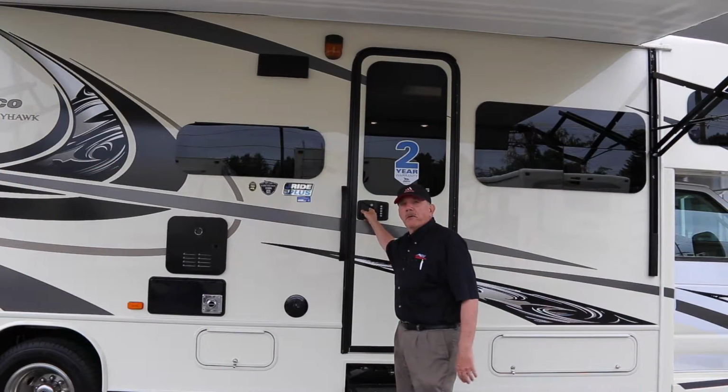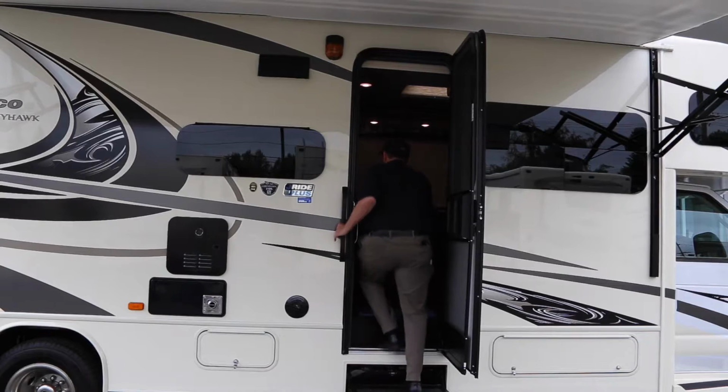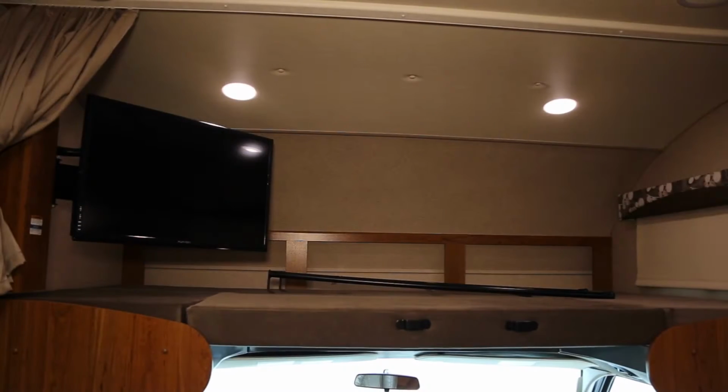So come on inside with me. I'd love to show you the beautiful interior on this particular motorhome. Some of the nice features of this center cab area that I think you'll like is that your side view and backup cameras come on in the center of your center console. That console also has GPS navigation and Bluetooth in it as well. You have heated mirrors that are electric on this particular model.